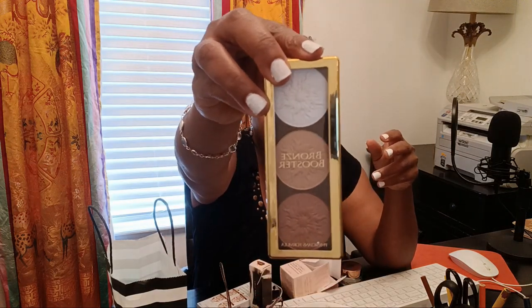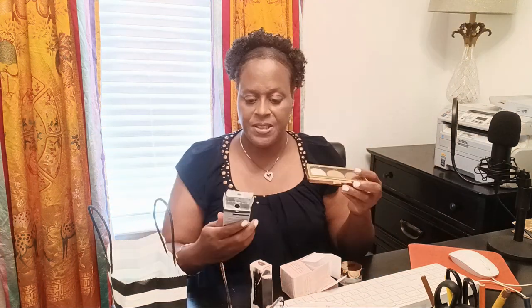And the reason why I like it is because it has its own mirror. See that mirror? And look here, guys. We have the mirror and the little brush. So the contouring brush comes right in this little compartment. And then you fold this one down, and there are the bronzers and the highlighters. So, yeah, I like it. This is the Bronze Boosters and Highlighter, and it's by Physicians Formula.